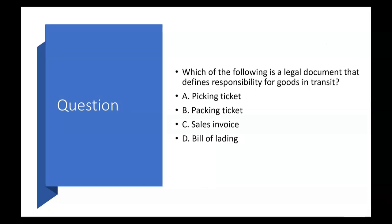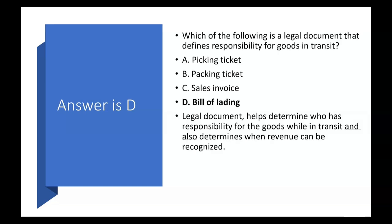Which of the following is a legal document that defines responsibility for goods in transit? It's not a picking or packing ticket. Wouldn't be the sales invoice. But letter D, the bill of lading, is a legal document that helps determine who has responsibility for goods while in transit and also determines when revenue can be recognized.